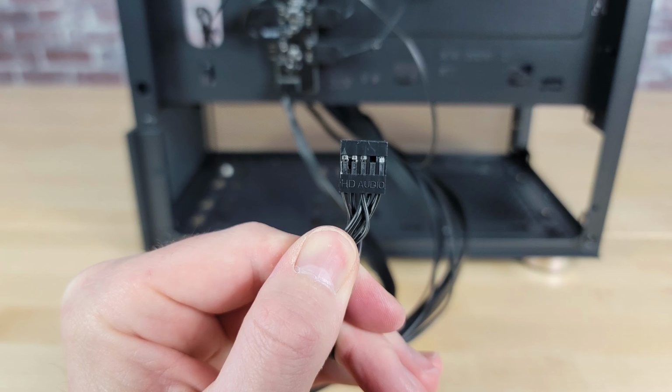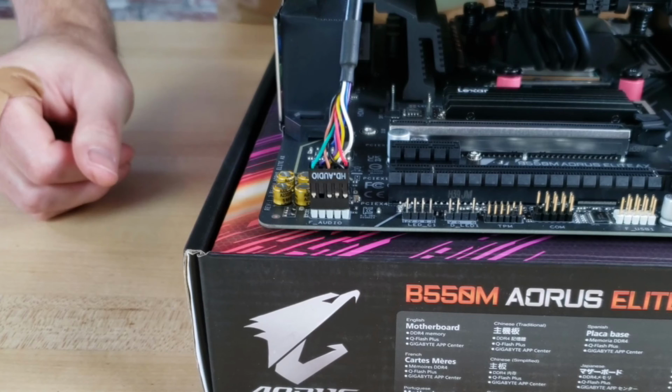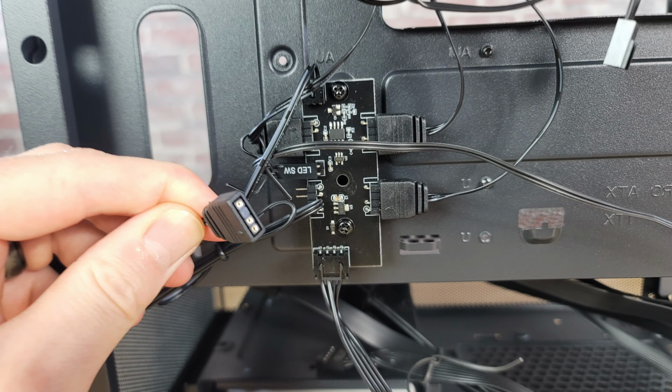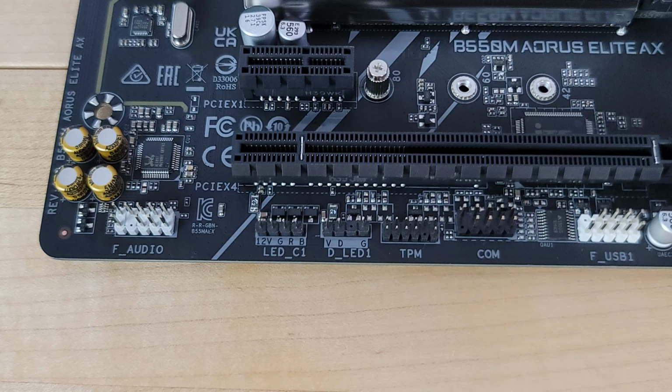Again, big props to Okanos for making this an all-black cable, rather than the multicolored monstrosity that other case manufacturers love to use. After the HD audio cable, we'll move over a bit to the right and connect our ARGB controller here. You want to make sure you're connecting this connector to the 3-pin ARGB header labeled DLED1 and not the header labeled LEDC1. The 3-pin ARGB header is the header that will give you full control over your RGB lights.